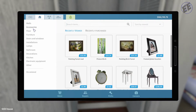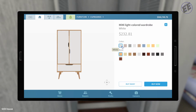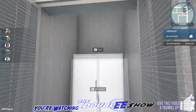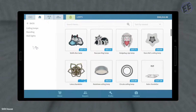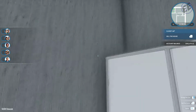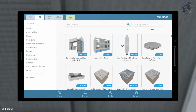something in the coat closet. Let's take care of that right now. We will go furniture. We will go cupboards. We'll go in here. White and white wood, buy now. Like so. That's excellent. I can go here, lamp, circular ceiling, just like it is. It'll go right there. We will go light switch. We'll show up under that heading.